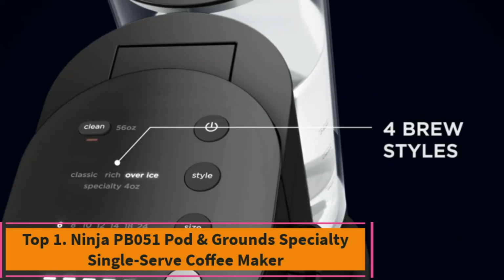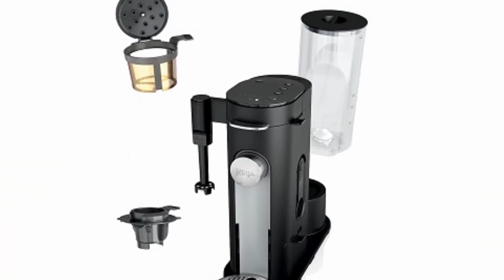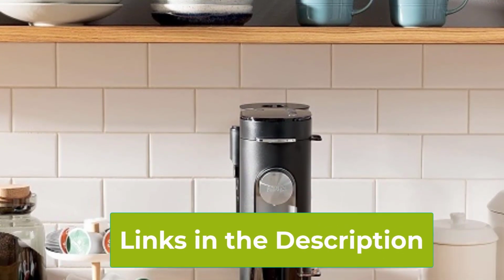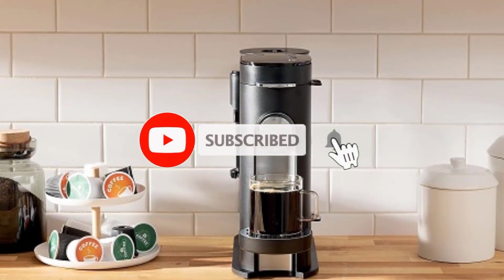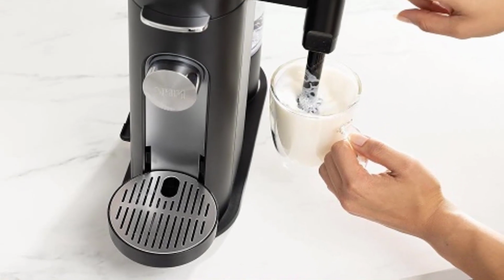Top 1. Ninja PB051 Pod and Ground Specialty Single-Serve Coffee Maker. The Ninja PB051 Pod and Ground Specialty Single-Serve Coffee Maker is a versatile addition to any coffee lover's kitchen. Its K-Cup compatibility ensures convenience, while also allowing you to brew your favorite grounds for a customized cup. The built-in milk frother adds a touch of luxury, perfect for crafting lattes and cappuccinos at home.